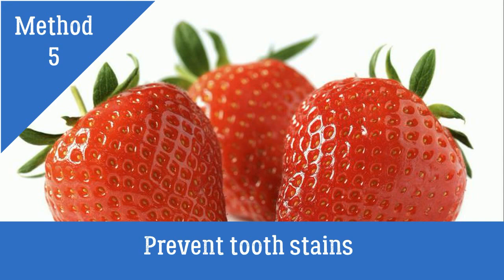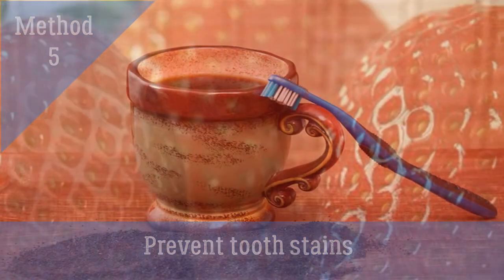Get plenty of calcium in your diet. Some tooth discoloration is caused by enamel eroding and exposing the dentin underneath, which is yellow. Therefore, anything you do to strengthen the enamel of your teeth will help keep your teeth pearly white.